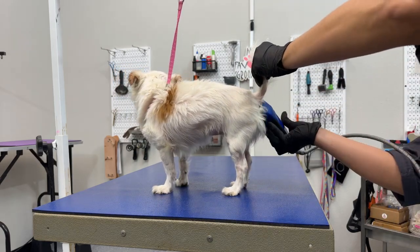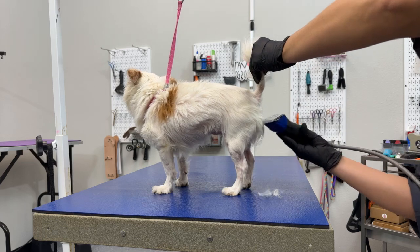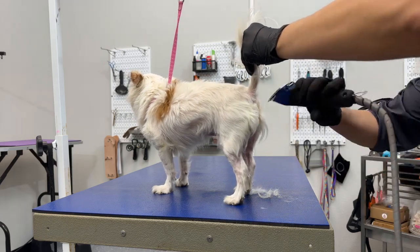Because this is definitely painful. This would be painful for me on my body, okay? So I'm going to clean all this up anyway. We're going to shave her little hiney here.